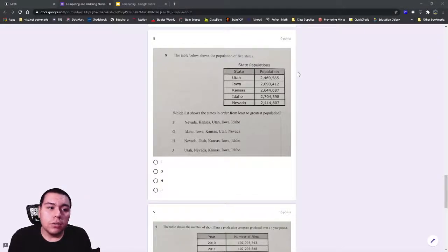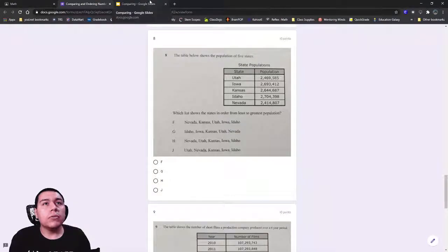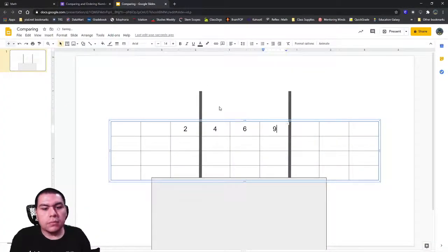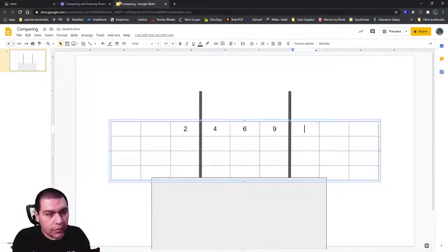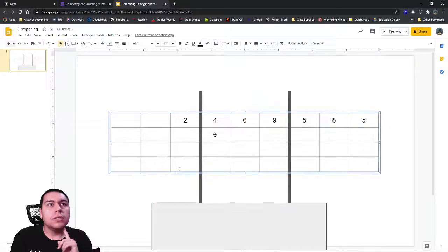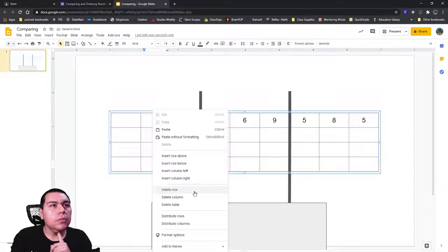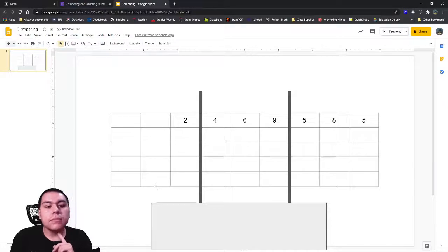I'm going to start with the first number they give me. It was Utah. 2 million, put that here, 2,469,000. Okay, Chase. 585. Oh, and you know what? I just noticed they have 5 numbers here. So I need to add one more. Okay. There we go. I just did it, Miss Badagon, so it should be updated now.